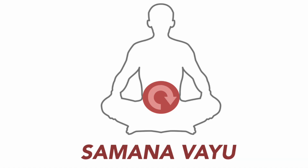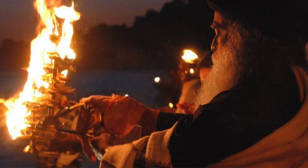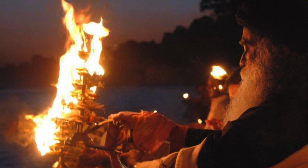Similar to a whirlpool of converging energy, the Samana Vayu churns around the abdomen, digesting everything: our food, air, emotions, experiences, and thoughts. It is associated with Manipura chakra and the fire element.